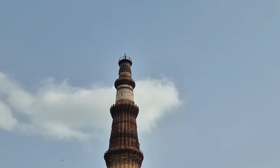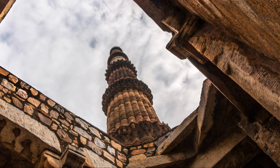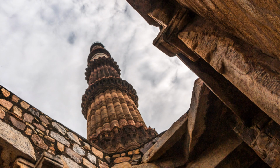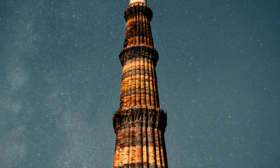Next up, we're heading to the Qutub Minar, one of the most iconic landmarks in India. This towering structure is not just a marvel of ancient engineering, but also a symbol of the rich history and culture of the region. And let me tell you, this thing is impressive. Standing at a staggering height of 73 meters, it dominates the skyline and offers a glimpse into the architectural prowess of the time. This is like the Empire State Building of its time.